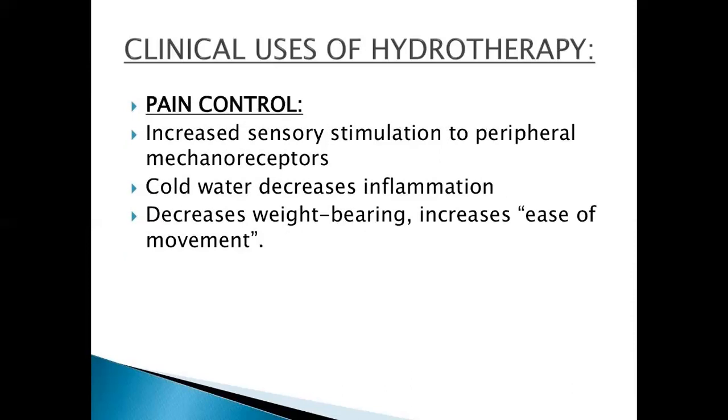Next up, pain control. Increased sensory stimulation to peripheral mechanoreceptors. Cold water decreases inflammation. It decreases weight bearing and increases ease of movement.